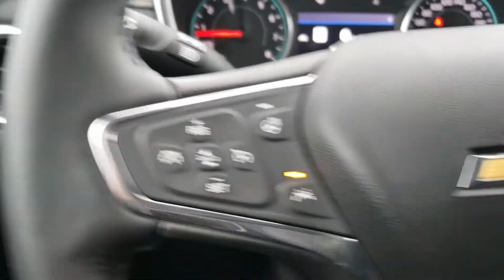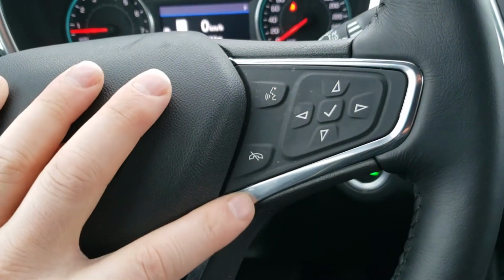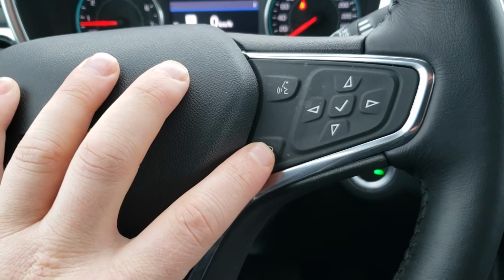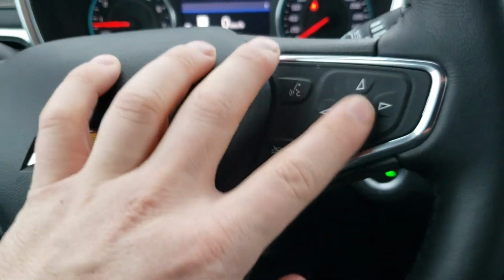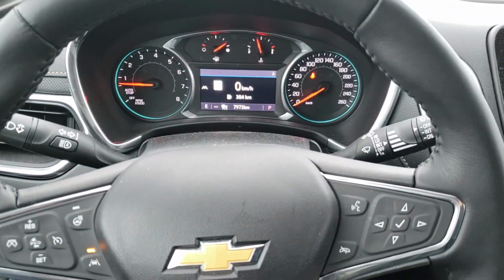On the other side of the steering wheel, we have our voice control for our radio system and our phone calls. We also have the hang up or mute button if we're listening to the radio. And this is your 5-way switch, which controls the driver information center.